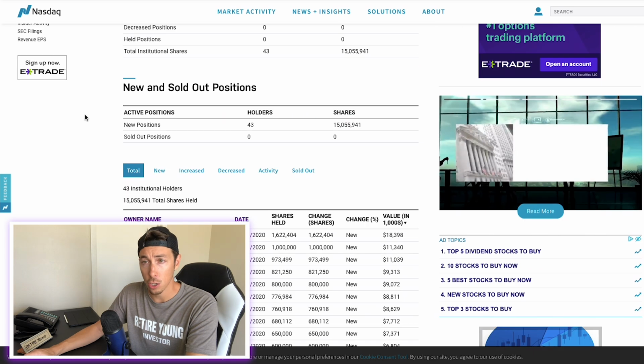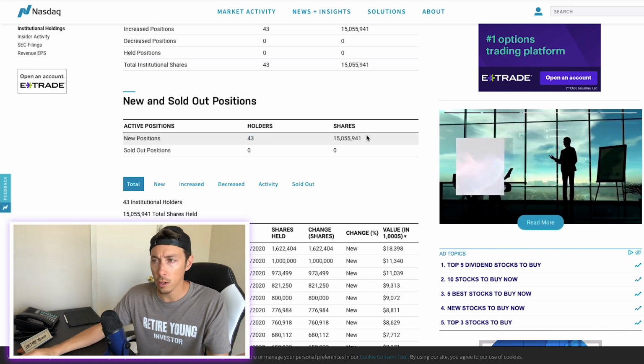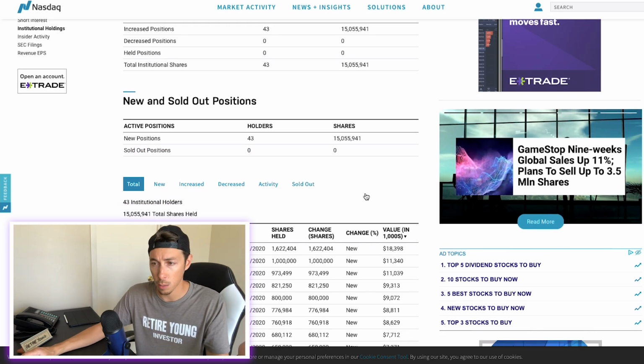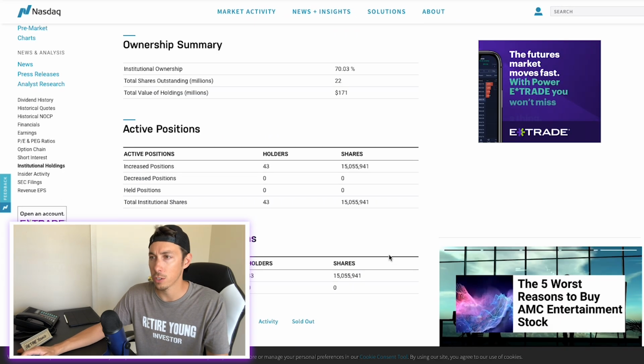If we look at new positions, 43 new positions overall, not just with ARK, with all hedge funds and institutions: 43 holders, 15 million shares, no sellout positions. So that's a green flag. We'll have to wait till the next quarter is available. This is as of December. So we'll have to wait for those 13Fs to populate in here, but 0 sells.